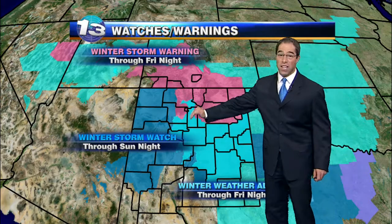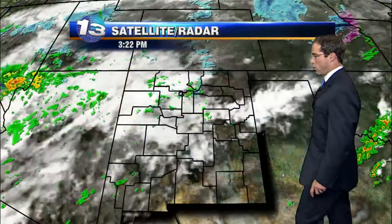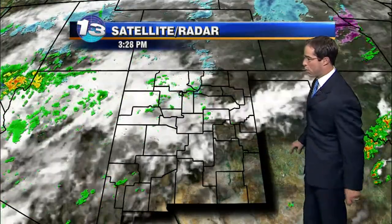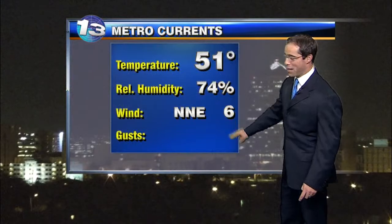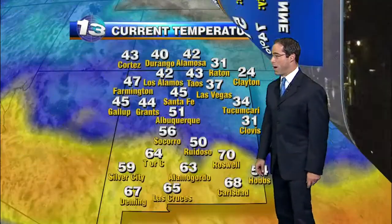Winter weather advisories, and that does include the metro through the day tomorrow, when things are going to be very interesting. We'll break that down for you in just a second. But as far as things going right now, it's going okay. We're seeing the southwesterly flow transporting in plenty of moisture, and we've got our cold front across the east too. So everything is about setting up to plan, at least to this point. 51 degrees in the metro, and the plan is pretty convoluted, just so you know. North-northeast winds at 6 miles an hour.